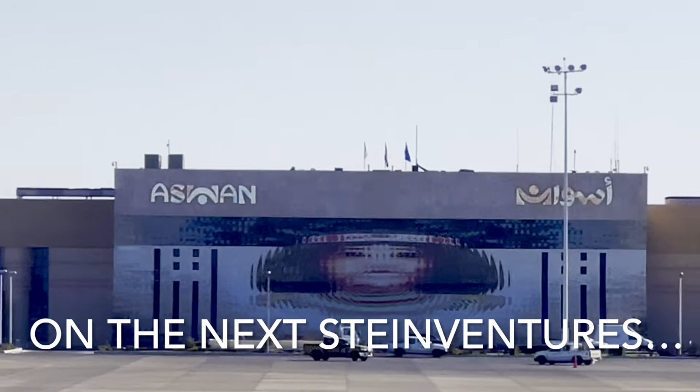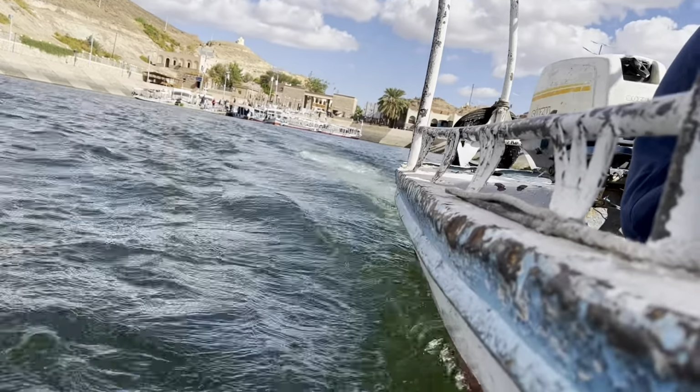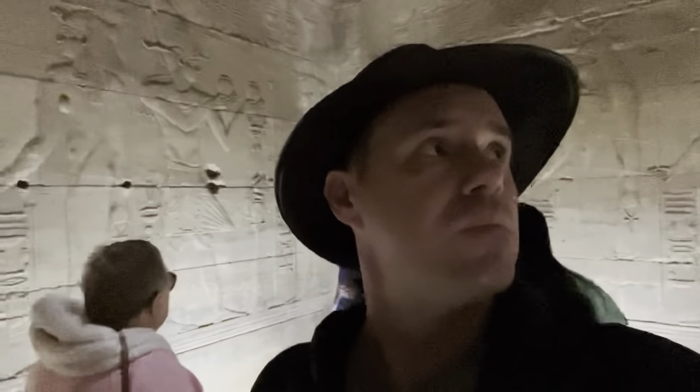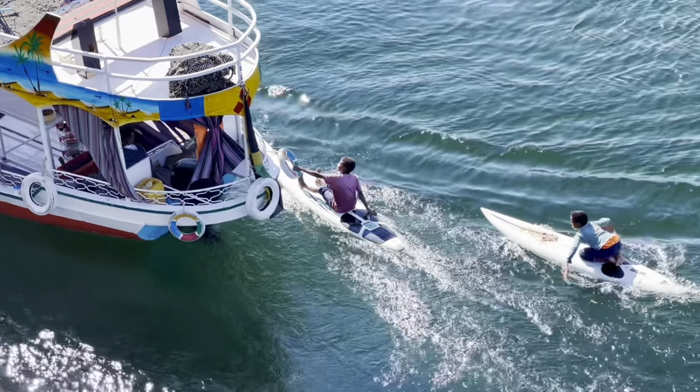On the next SteinVentures, we make our way to Upper Egypt to the city of Aswan and discover our first temple. We hop aboard a cruise ship and we set sail along the Nile River toward Luxor.